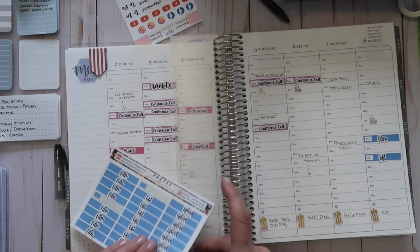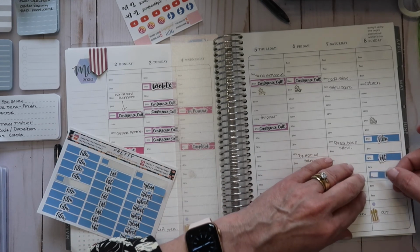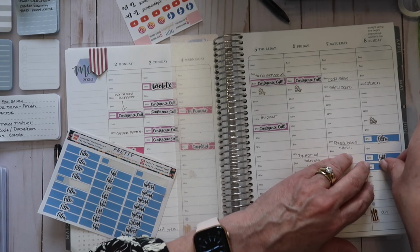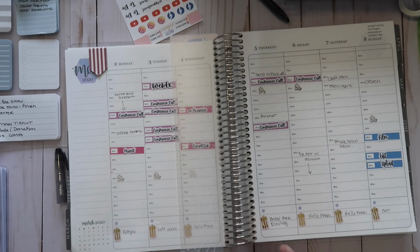I'm trying not to work on Sunday nights. I have a tendency to just want to get a jump on my week, so I start doing work, and my new boss really does not want me to do that, wants me to take the time off. So I love that idea, so I'm going to make sure I don't do it unless I absolutely have to.